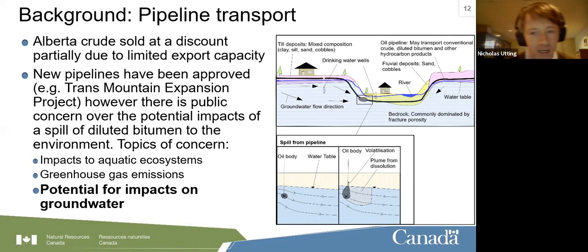So how might a pipeline impact groundwater? This is a schematic cross-section of a pipeline. Along a lot of its route, it's going to be above the water table. And then when it crosses underneath a river, or in other scenarios, the pipeline can be below the water table. If you have a spill from above the water table, it's going to leach down to get to the groundwater. And if you have a spill where it's below the water table, it can leach up.